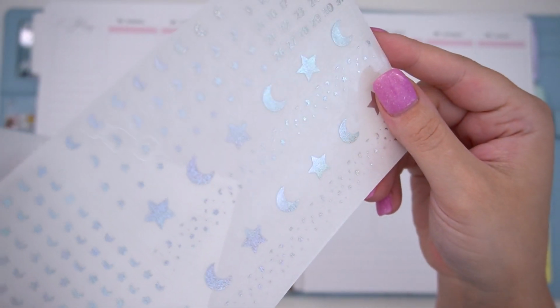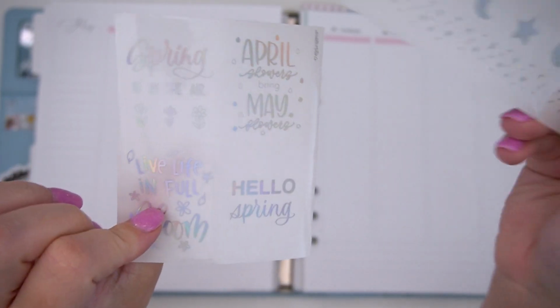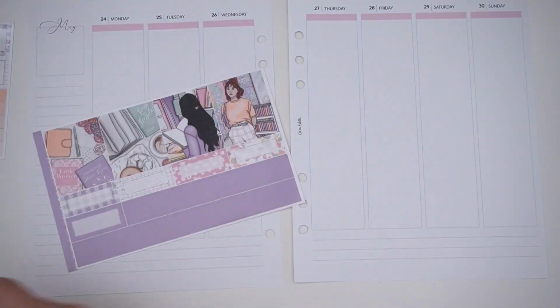I feel like you could also use silver, you could use gold, you could use lavender hollow, regular hollow, sparkly hollow. I just love all the foils with it. Even rose would be really pretty with it.